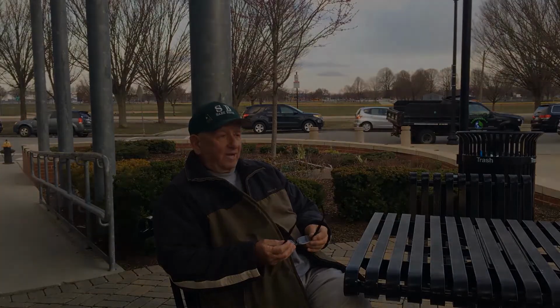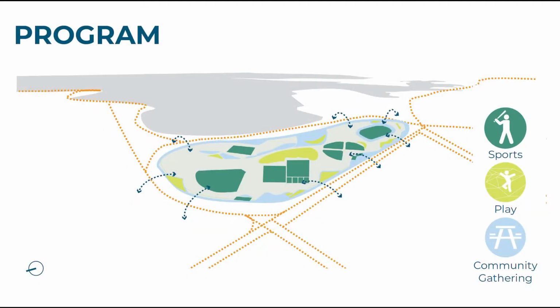Designing a new park, one that carefully considers equity, diversity, and inclusion in every detail, is a once-in-a-lifetime opportunity. So today, as you can see, the park is really largely about athletics. There's a lot of ball fields in the stadium, and then there's not really a whole lot else to do. So equity and diversity come to play when we start to think about programming the park.